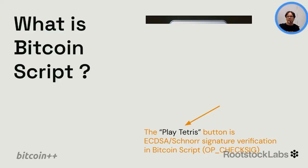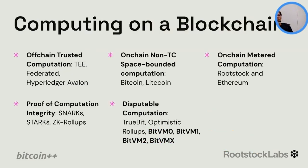So it turns out that Bitcoin, thanks to ChatGPT for the image, is a kind of calculator that only does addition and subtraction and has this fantastic button, I would call it play Tetris, where it does a lot of functionality, which is actually the checksig, but it's super restricted. Some people have tweaked checksig to do something else, like oracles and discrete log contracts, but essentially it's very limited. So how can we compute on a blockchain and on Bitcoin in particular?